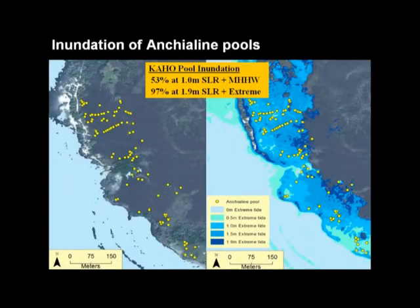So at KAHO, for example, these yellow dots all represent anchialine pools that we've mapped on the ground. Sally Beavers there at KAHO has been a big part of this. And we have mapped the current pools. This is current sea level on the left. And then on the right side, I've put in these different sea level models, rising in half-meter increments.